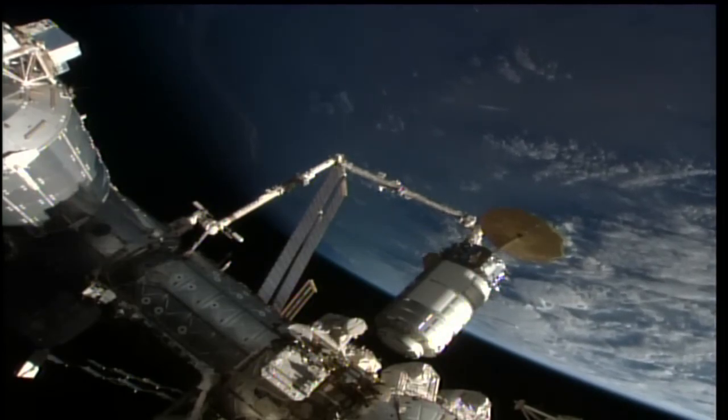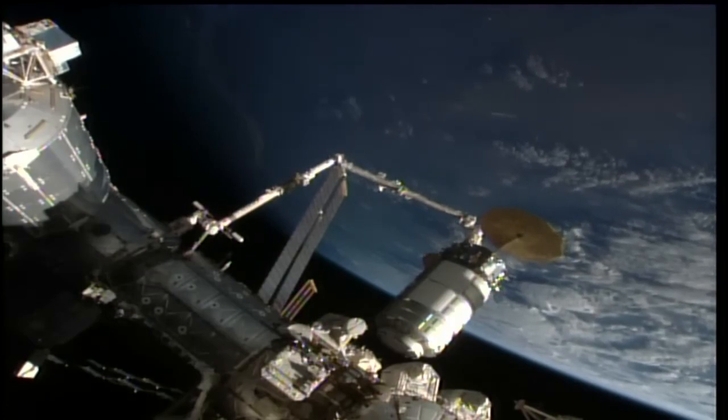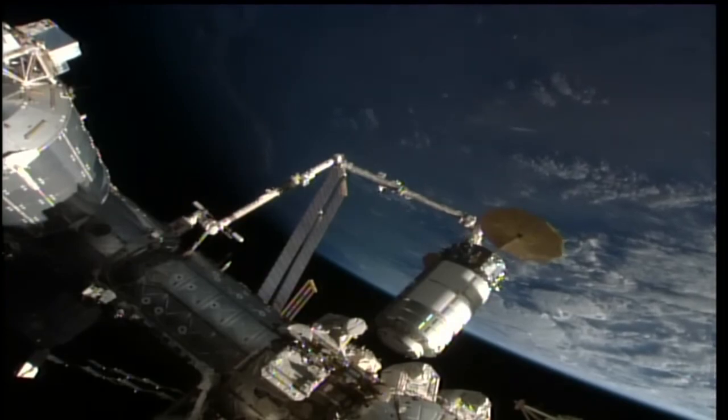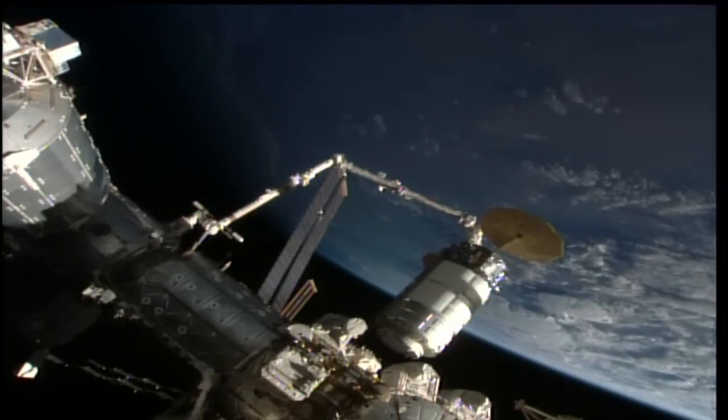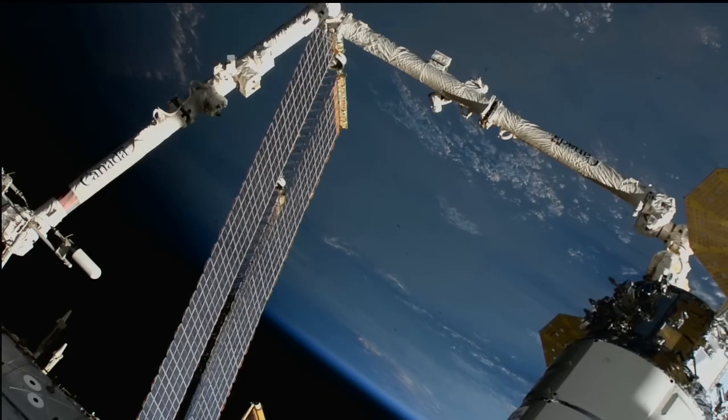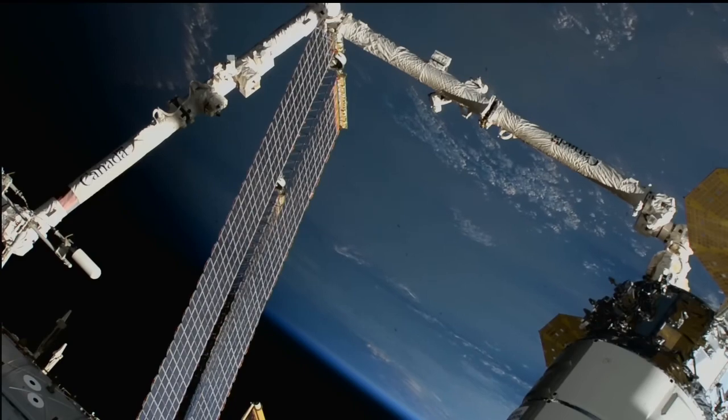The robotic arm that was used to capture the Cygnus spacecraft is the Canadarm2, also known as the SSRMS, which stands for the Space Station Remote Manipulator System. This Canadarm2 is part of the Canadian Space Agency's contribution to the International Space Station.